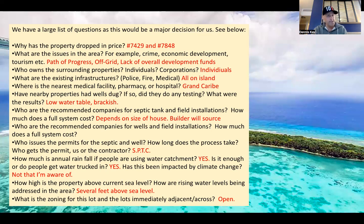Who offers the permits? For those types of things, it's the San Pedro Town Council. So they need to approve your septic plans, your electric plans, your architectural plans. So before you start to build, your builder will have all that approved. When you go on the ground, you shouldn't have any problems.